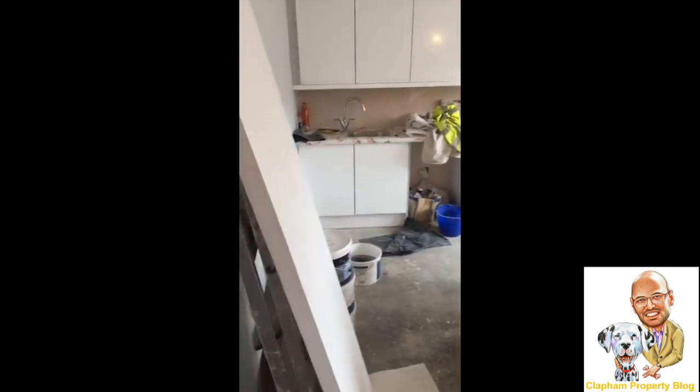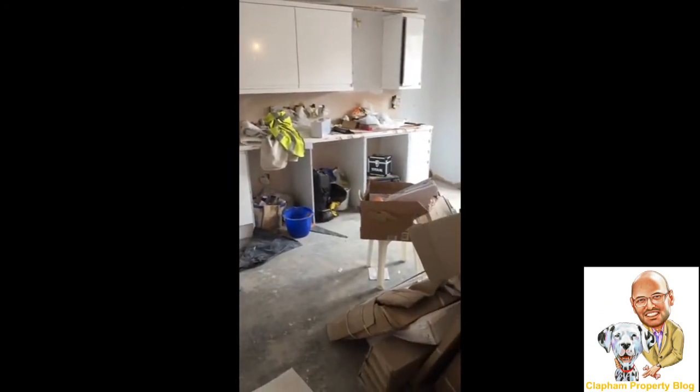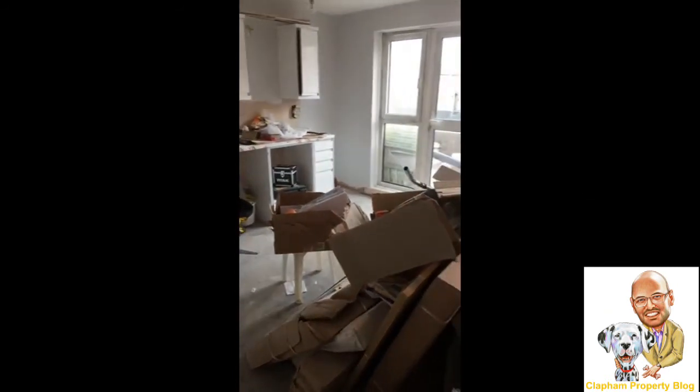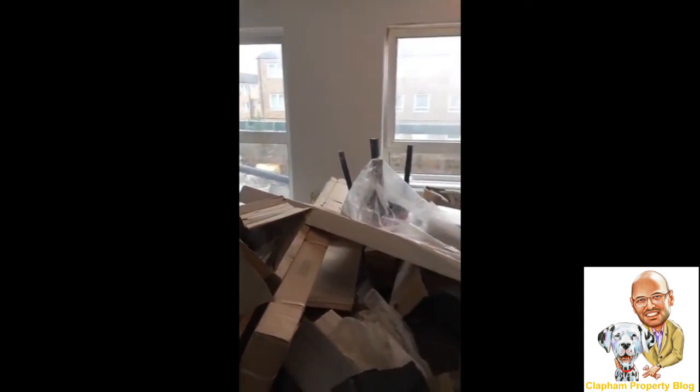And this is the living room. This is the living room stroke open plan kitchen. So you can see that the kitchen is nearly finished off there, just waiting on a few appliances to arrive and what have you. We've got French doors going out onto the balcony.